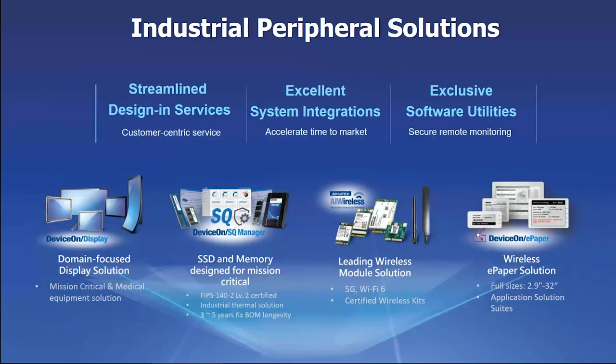Now, peripherals. As you know, when you get the board, sometimes you may need a display, you may need a flash drive. And a common complaint is, okay, when it comes to flash drives, this one is a commercial consumer product. Every 1 to 2 years, it will phase out. And I have to think of a second source. So we have started to address all these different user requirements or demands.